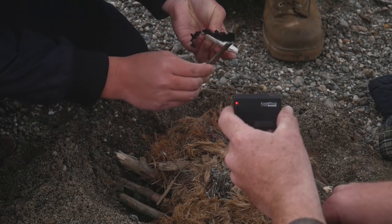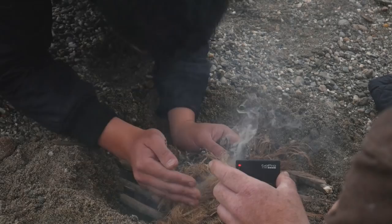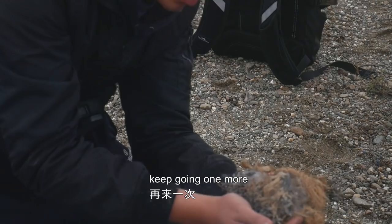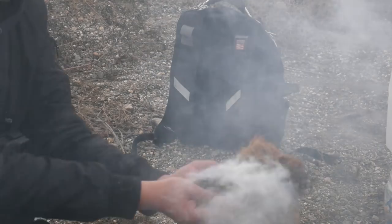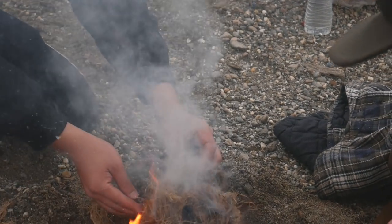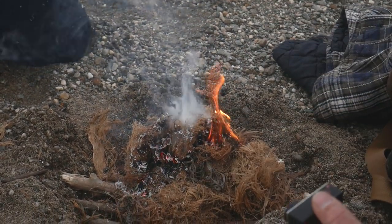There you go. Hold on, hold on. Yep, you got it. Nice, dude. Nice. Get your head out of the smoke. Yep. That smoke. Oh, smoke's good. Keep going. Okay, hold on. Keep going. One more. There we go. There, yes. You got it. Woo-hoo. Yes. Blow on it again. Yeah. That's good. Oh yeah, get some twigs in there. Nice work, dude.